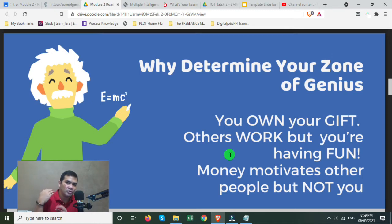Kasi yun ang zone of genius mo. But when you change the category of your zone of genius, no? Mabibigla ka. So parang hindi ako magaling diyan eh. Parang dito ako mas nag-excel. Okay. So if you discover that zone of genius, pwede kang mag-focus doon. Most especially sa freelancing career, sa mga skills mo. Okay. So sometimes, yun nga, money motivates other people, but not you. Kasi you are having fun na. So, okay lang if you could do it for free, or talagang, minsan naman, meron talagang mga gawain tayo na ang goal mo naman is hindi money.